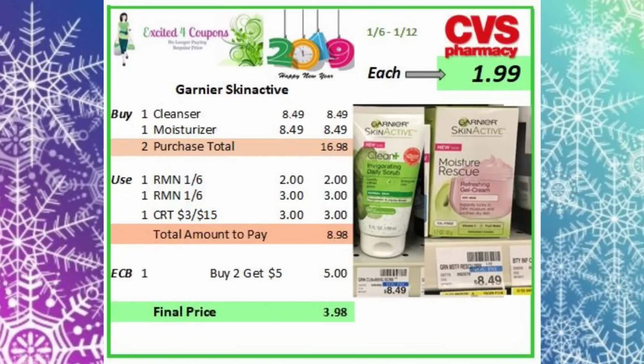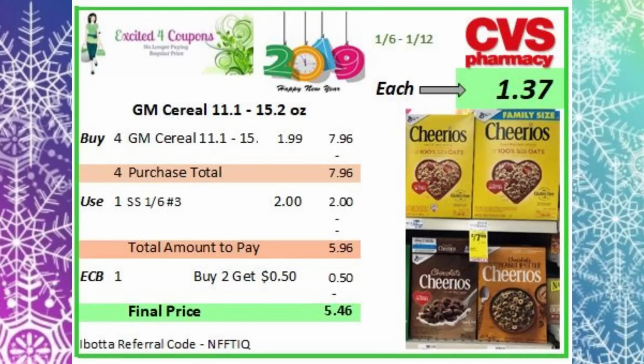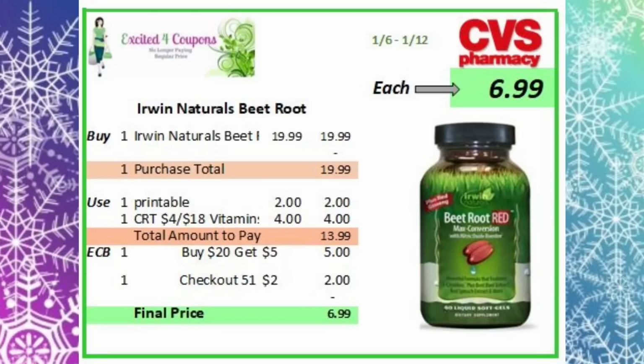So next will be any General Mills cereal. It does show the picture of the Cheerios, but I've noticed that it does say it could be any General Mills, and it's from those ounces. Also, the coupon that I saw, it does have a lot of General Mills options in there, so you could just mix and match. The deal is if you buy 4 for $1.99, you use that coupon deducting 2 of 4, you get 50 cents ECB, making it just $1.37 on each cereal box.